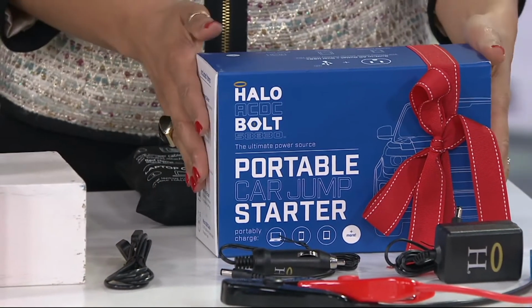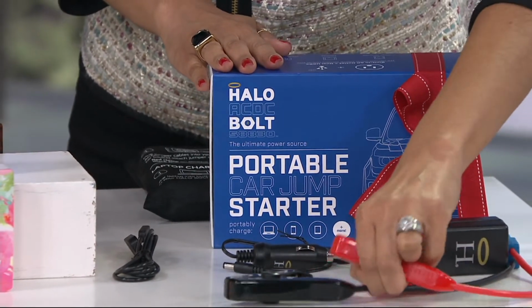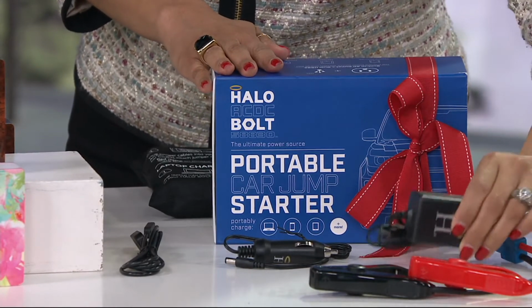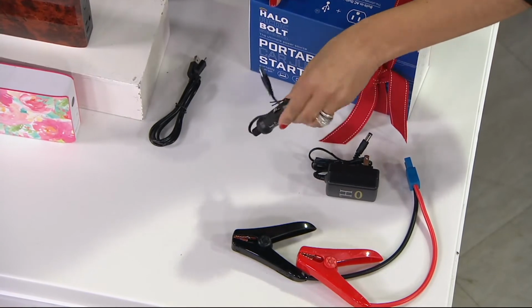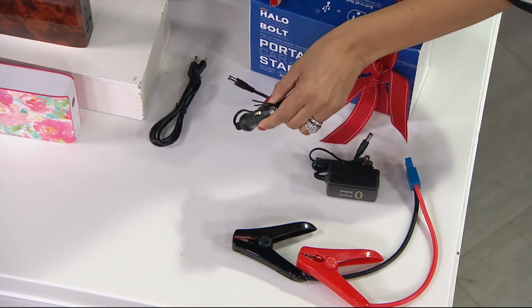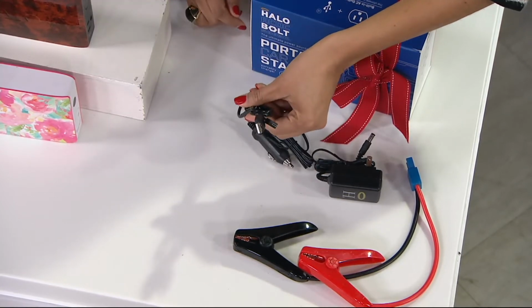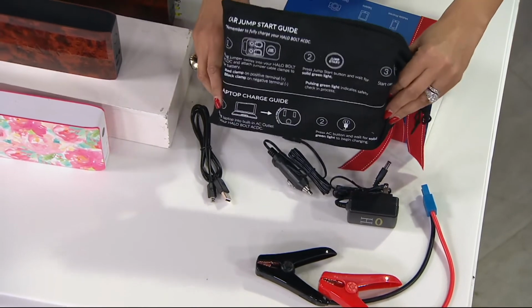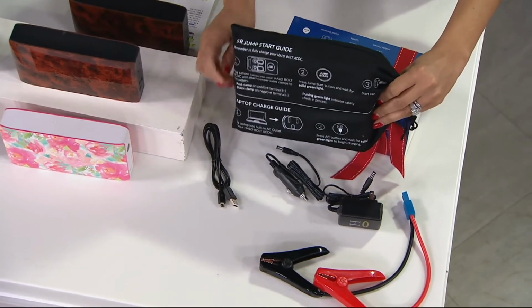Well, let me show everything that you are going to get with your Halo Bolt. So as you said, you're going to get the Halo Bolt itself, but then you're going to get the car charging cables. Those are the jumper cables, yeah. The little mini ones. Here is your AC adapter. This is the extra, the accessory everybody wanted, the car charger. So as you said, my Halo Bolt doesn't even have to leave the car. Right. And you get, of course, the USB cable. So everything you need, even a little storage bag. And this gives us directions right on that storage bag as well.